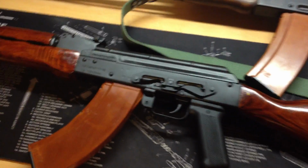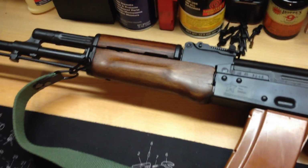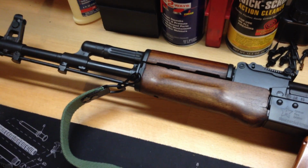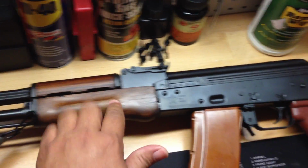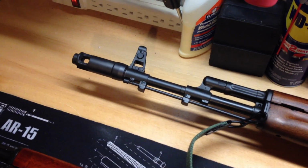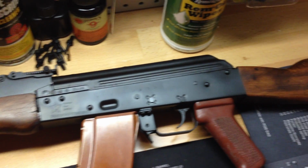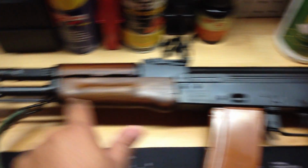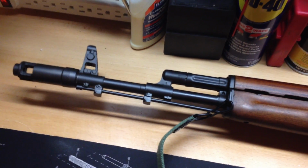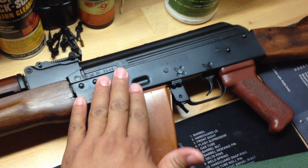AKs aren't the most accurate, except for the 74. I will say the 5.45 by 39 round this thing fires has very much the same ballistic characteristics as the 5.56 round from an AR-15. So the Russians did a good job copying the ballistic characteristics of the famed M16. But again, we're not really here to talk about my AK-74.